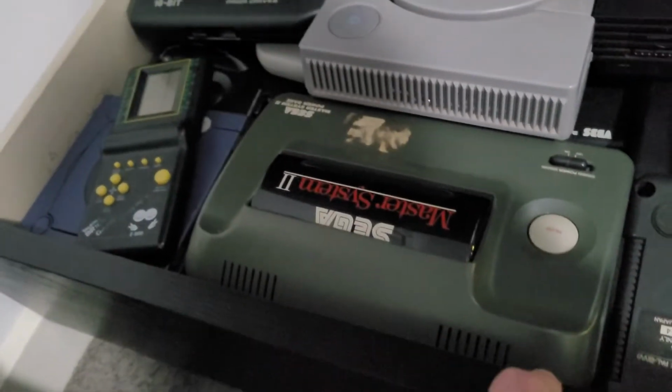So yeah, these aren't in use at the moment. I'll tend to use the NTSC consoles where I can, but they're in storage, ready for access when I need them. Some stuff like the GameCube I could put in use, but I have a Wii anyway, which is out.